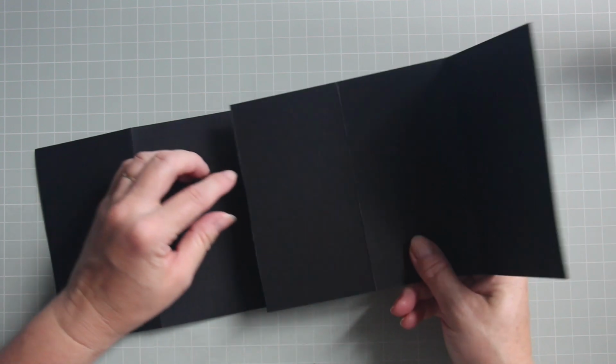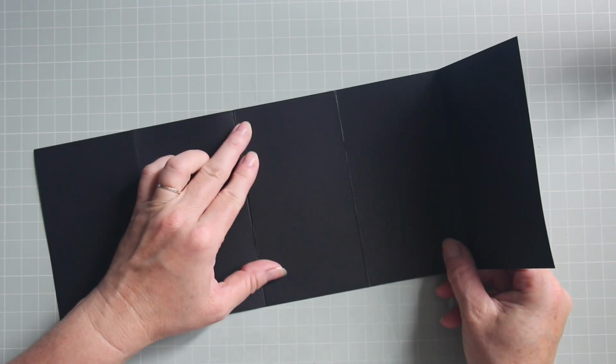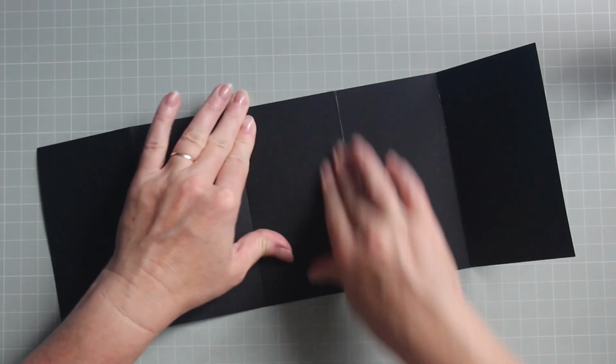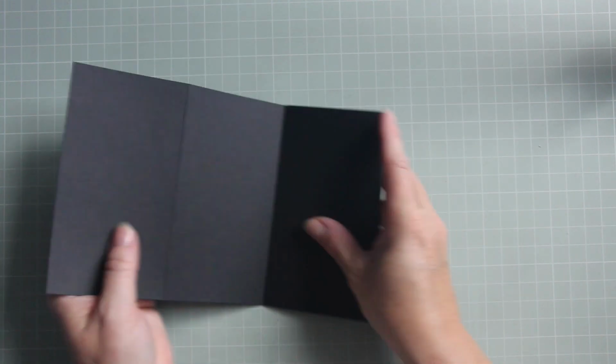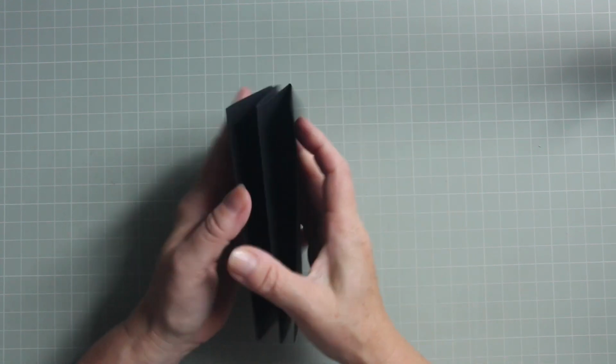And I'm just going to pop them on top of each other like this. Leave a tiny little millimetre to make the fold line easier, and check it just before everything is glued solidly in place, just to make sure everything folds nice and easily, and it does.